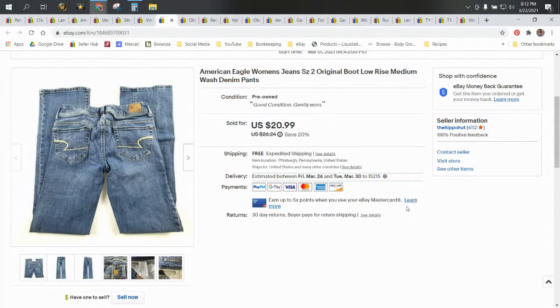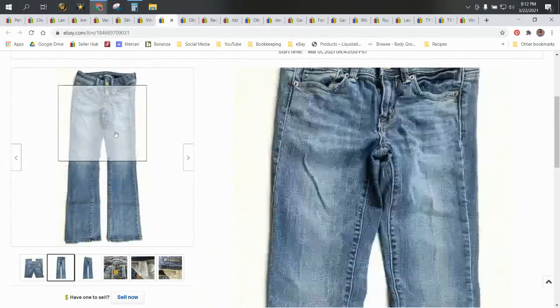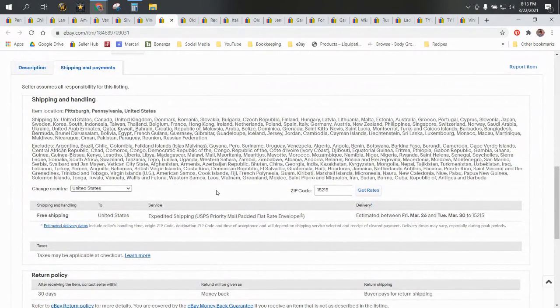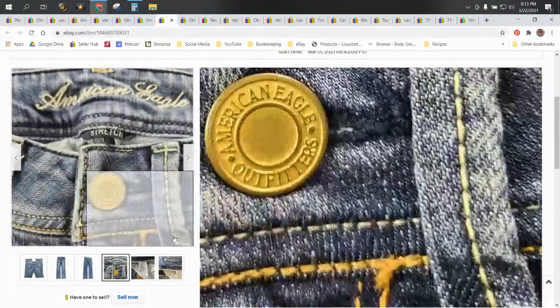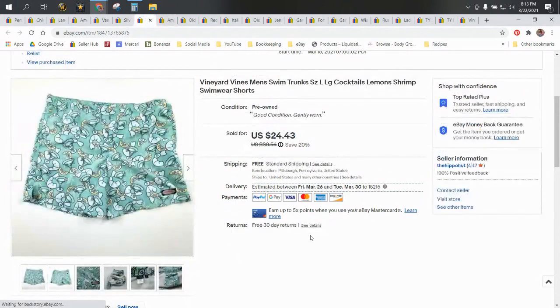Here's another favorite bread and butter brand of mine, American Eagle. These are women's size 2, so these probably shipped. No, they were in a padded flat. So even though they were a smaller size, they did not go first class. These were 99 cents and sold for $20.99. All right, next up.